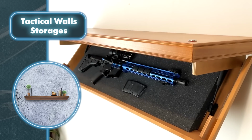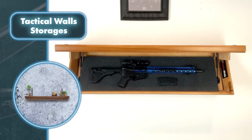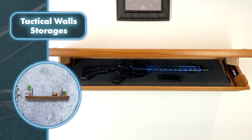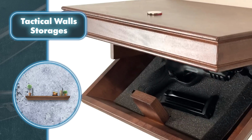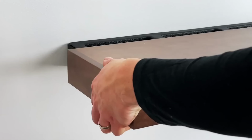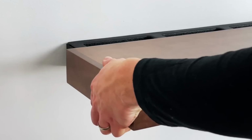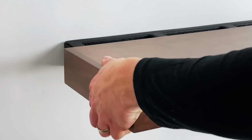To avoid unnecessary questions and keep the police calm, it's best to just show them your tactical wall storage and open it up to reveal your self-defense gear. You can disable the hidden locks using the provided keys located in the top shelf, then simply lower the bottom part using the pneumatic strut. If you have a different storage unit from the same company, you don't even need keys. Just remove the wooden cover to expose the small arsenal inside.